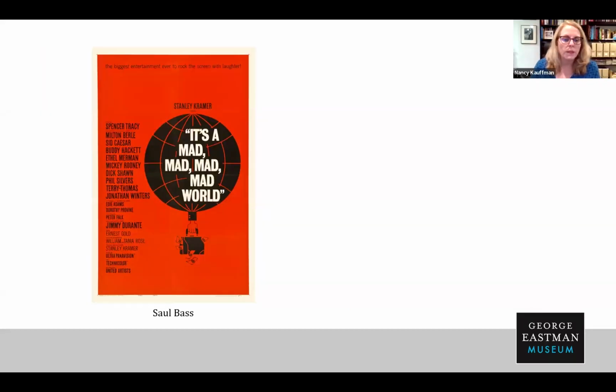So one interesting contrast in design that we would have liked to show, but we can show you here virtually, is the design for the poster. It's a Mad, Mad, Mad, Mad World. So coming from Saul Bass' slide before this one, this is a poster he designed for the film. Hugely popular film, great design by Saul Bass. We don't happen to have that in the collection.